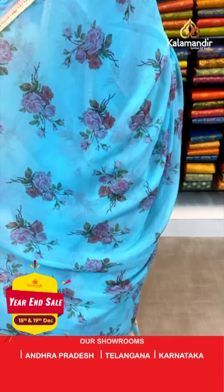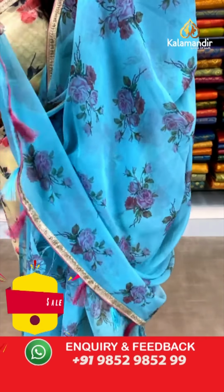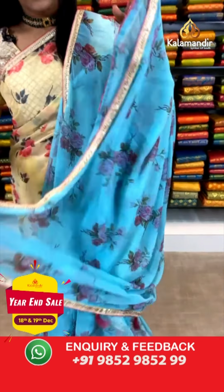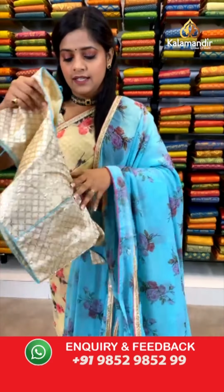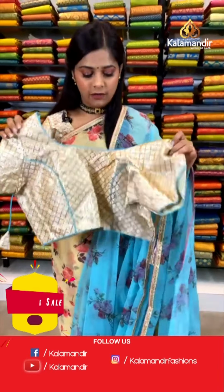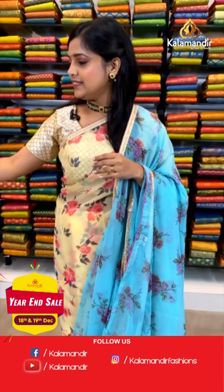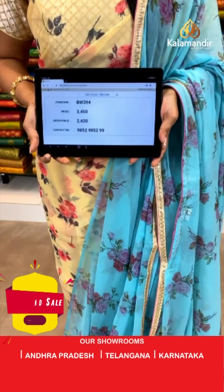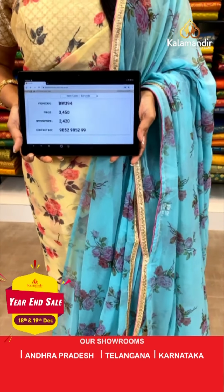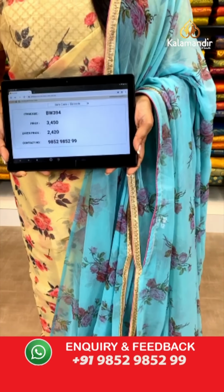Pallu is the same as the saree. Again, tassels, as I told you, in all our sarees from the collection today that I'll be showing you. And blouse piece is again sequence work blouse piece that goes along with this saree, and this comes along with the saree only. Let's check out the pricing details. Saree code is BW394, actual price 3450 rupees and offer price is 2420 rupees.